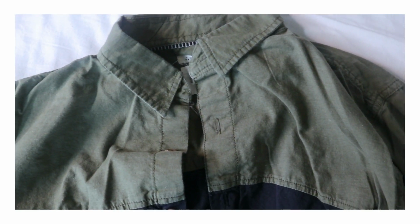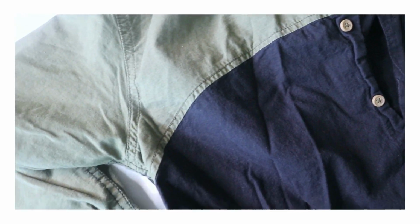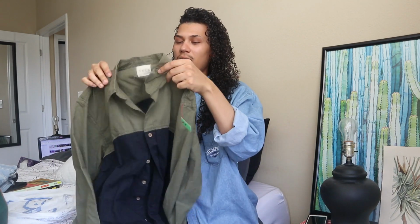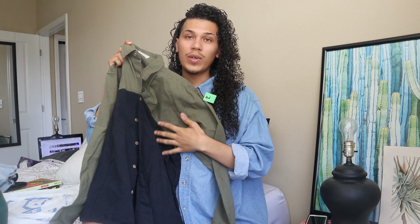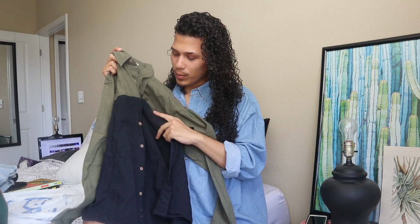Okay, and the only top that I picked up was this right here. Their selection wasn't really the greatest, so I decided to go ahead and only get this one. There was a flannel that I almost picked up, but I honestly wasn't in love, so I went for this one. Olive green is definitely my color, especially if it goes with black. So this is a black bottom, but it does look more like navy blue.